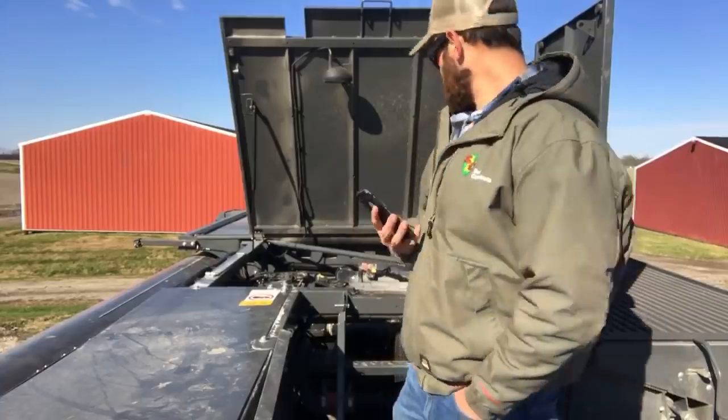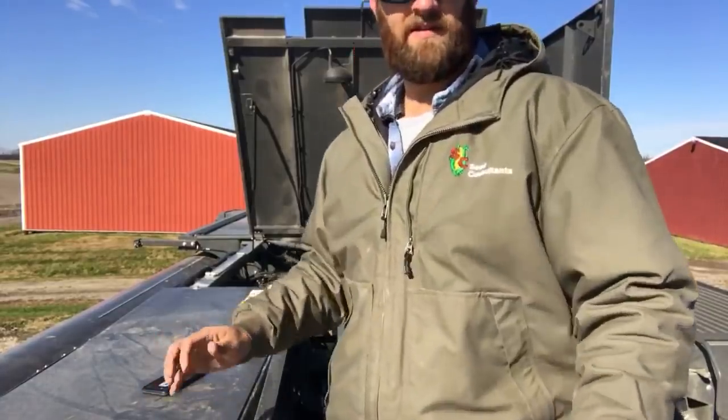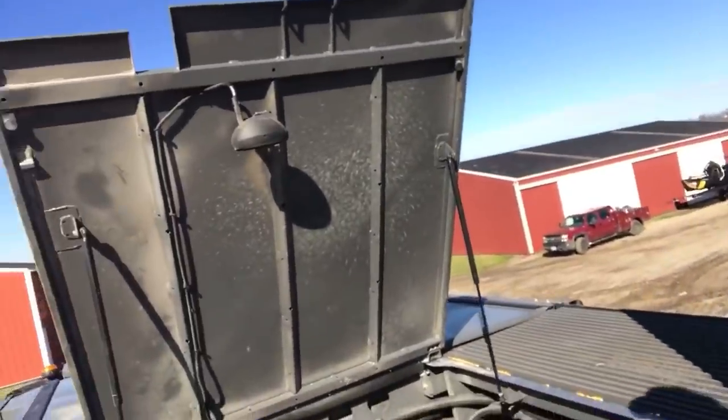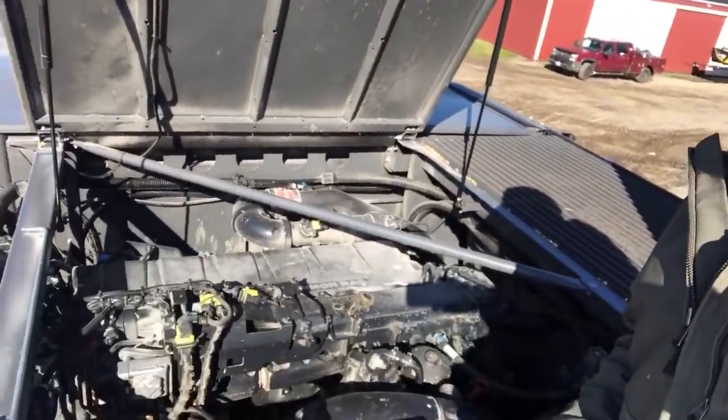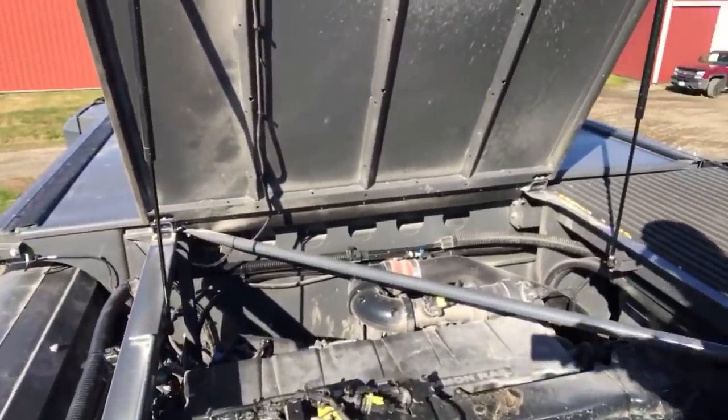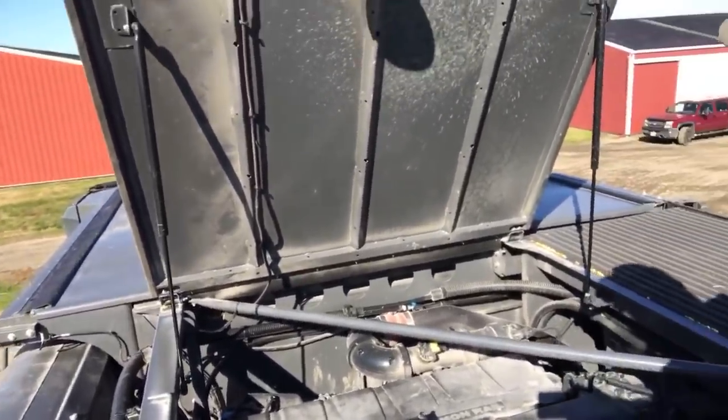What is the motor? This is a MAN engine. Let me get it a little closer to show them how big it is. That's it. So that's where you check the oil in it.